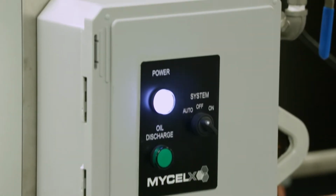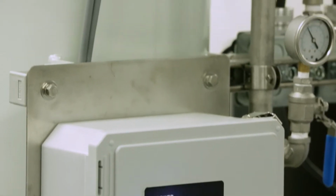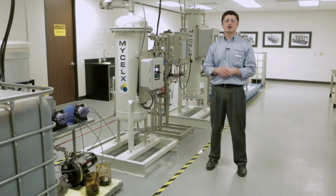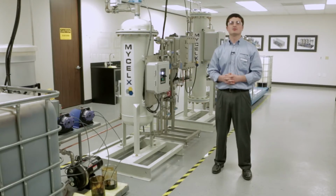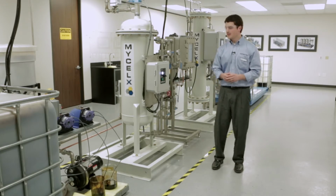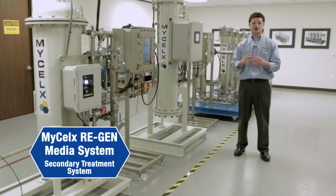Now what makes this system unique compared to other gravity separation processes is we actually incorporate a MyCelx coated media pack that will coalesce or grab the smaller droplets into larger oil droplets where it can be easily and effectively removed and recovered.